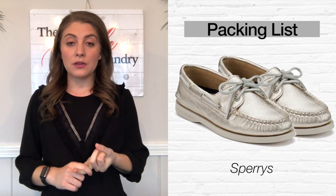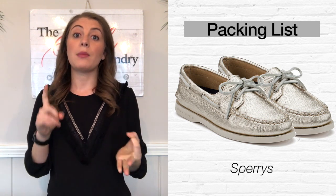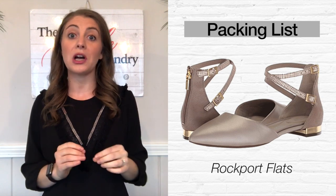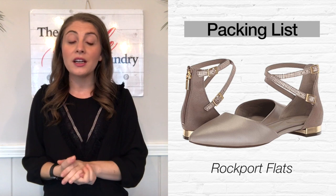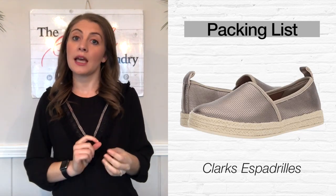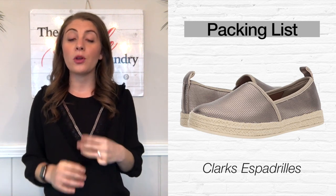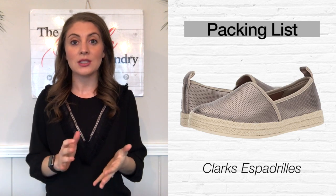Sperry's, you can get all sorts of different types that are very cute and comfortable, so that's good for you too. I recently got a pair of Rockport flats, and those have this flex sole in them that's like memory foam, and it's super comfortable. So you could still look cute, but have that comfort shoe. And even an espadrille, those are really popular right now. I wouldn't get the type that are a lace-up, but if you get a Cole Haan version or a Clarks version, they'll be super comfortable, they'll be a neutral for you, and you'll be able to walk around all day without having some issues.